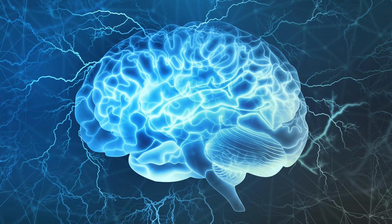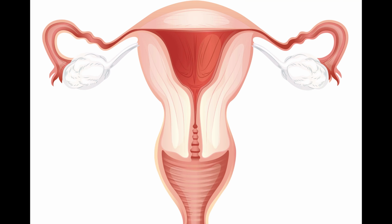Number 5, brain. The brain is located inside the skull where the marrow accumulates, and the brain dominates the mind, emotion, motions, and senses. Number 6, uterus. The uterus is located in the abdomen, in front of the small intestine and behind the bladder for females. It is responsible for carrying and nourishing the offspring before birth. It is also responsible for regulating menstruation.